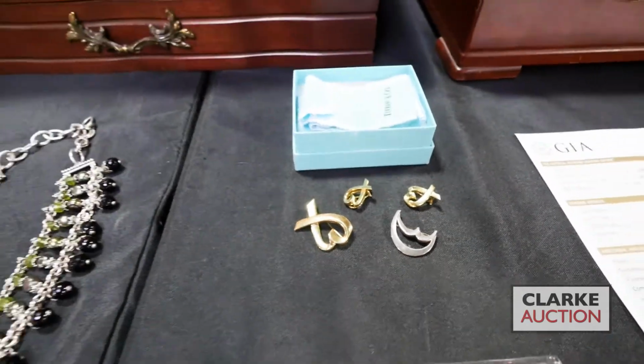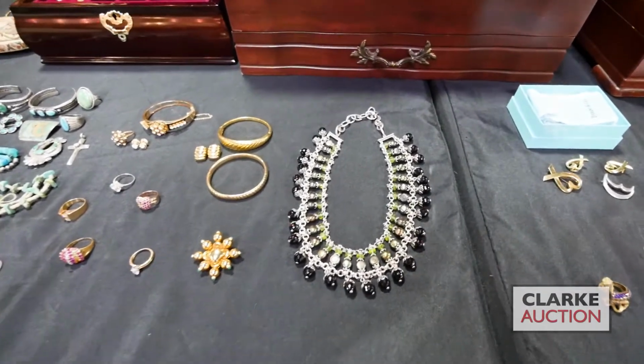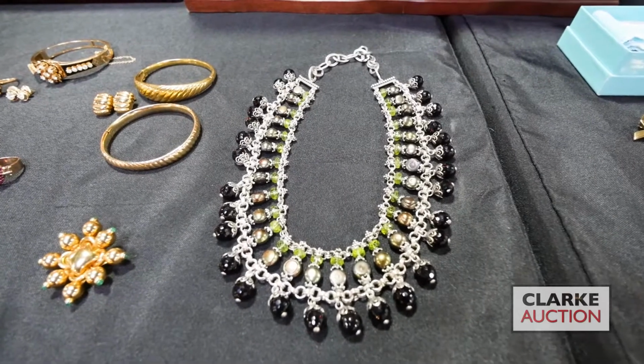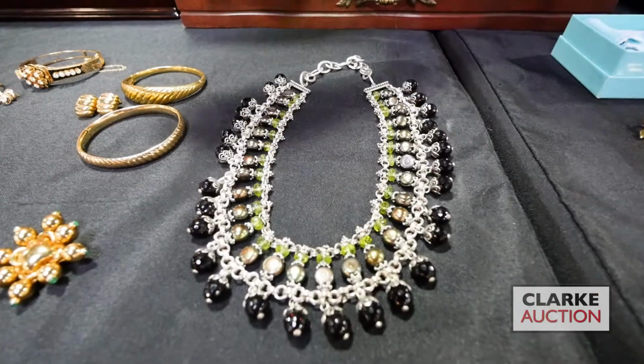We have a grouping of Stephen Dweck jewelry in this sale. So this is one necklace that is individually allotted at $300 to $500, but we have a second lot of 2 necklaces that are allotted together, and then a grouping of rings and earrings. And this is out of a Bedford Hills estate.